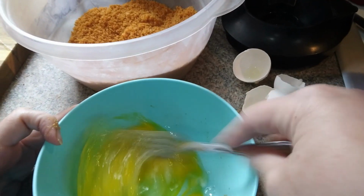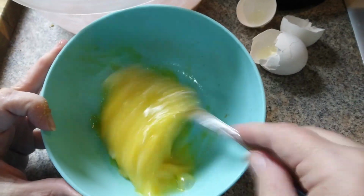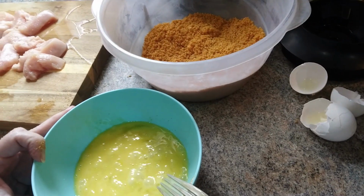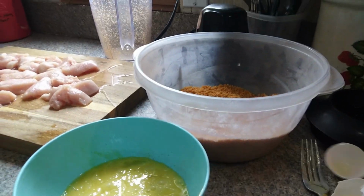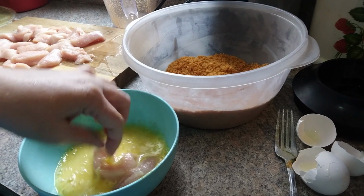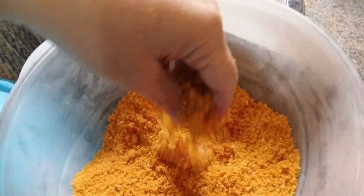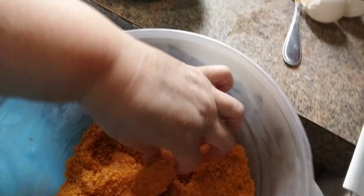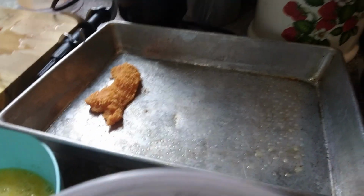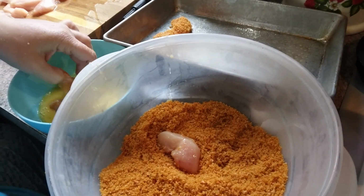Go ahead and beat these eggs up. Chicken in, eggs, into there. Look at that, gorgeous. And we're going to put it on our nice and straight pan. Just continue this and then we'll pop it in the oven.